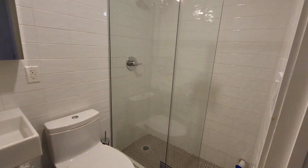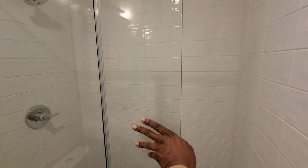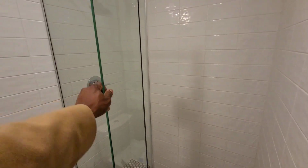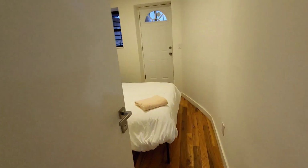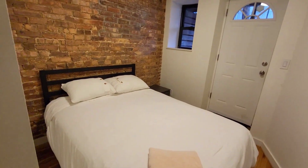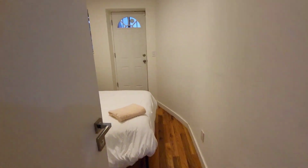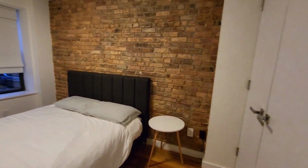Bathroom, nice shower. I love how this extra piece. Well, there we go. Bedroom number one, leading out to the yard. Bedroom number two. This is a very good rental unit.